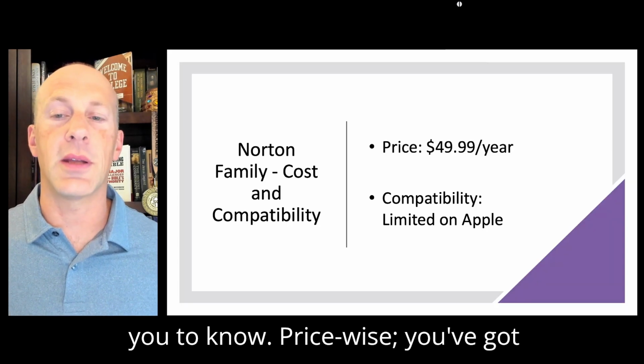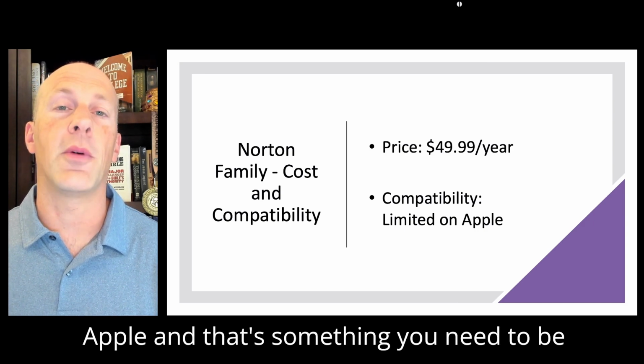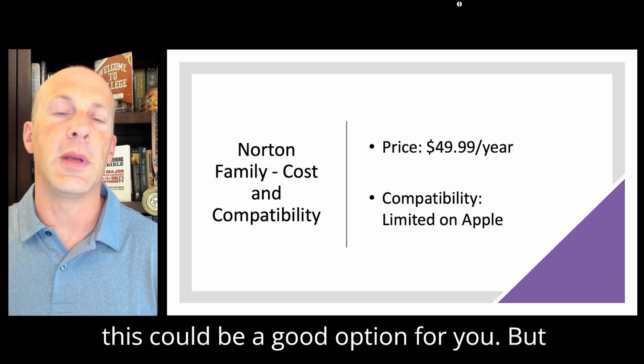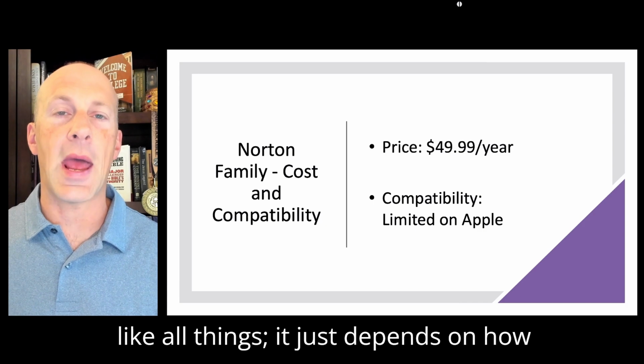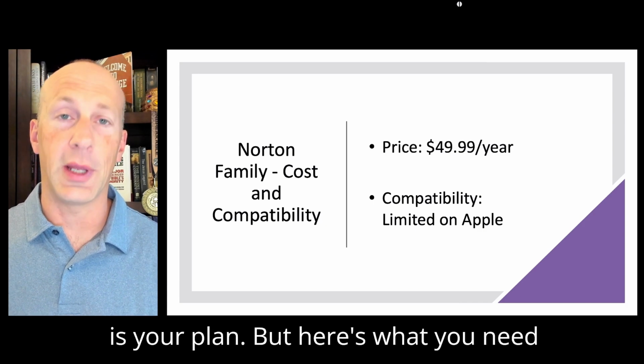Price-wise, you've got $49.99 a year, which isn't bad. Compatibility-wise, it is limited on Apple, and that's something you need to be aware of. But if you're an Android user, this could be a good option for you. But like all things, it just depends on how you want to use the app and what is your plan.